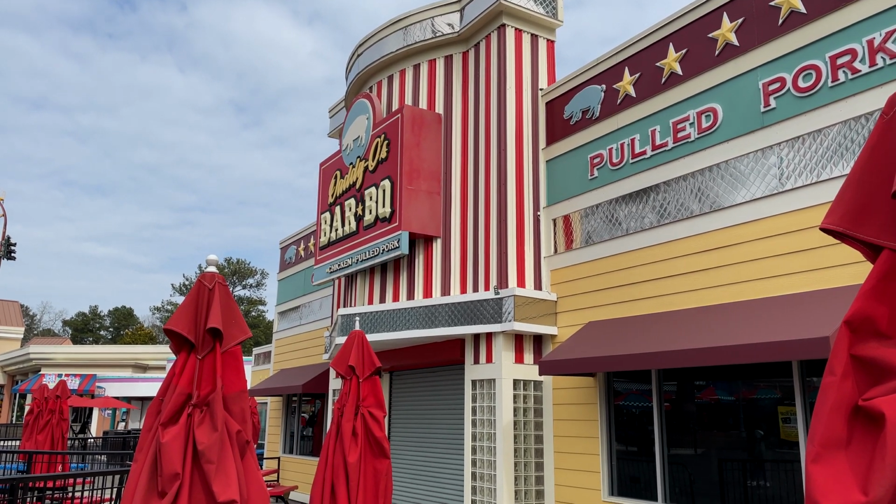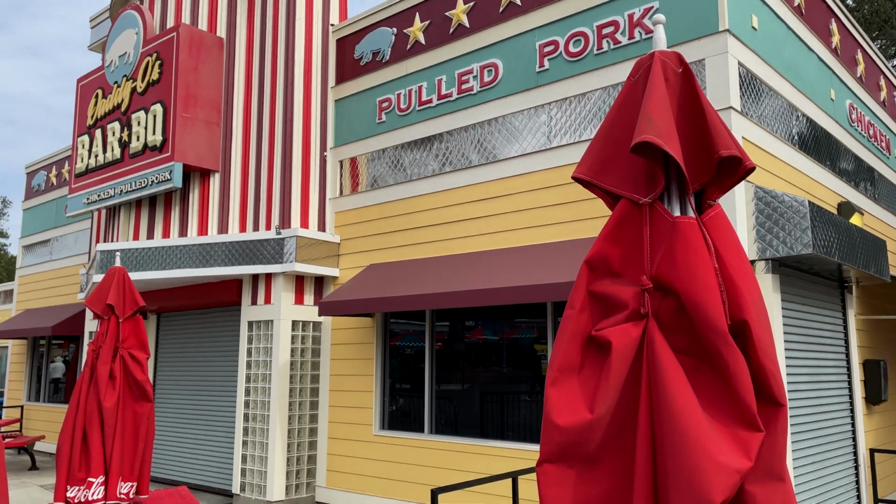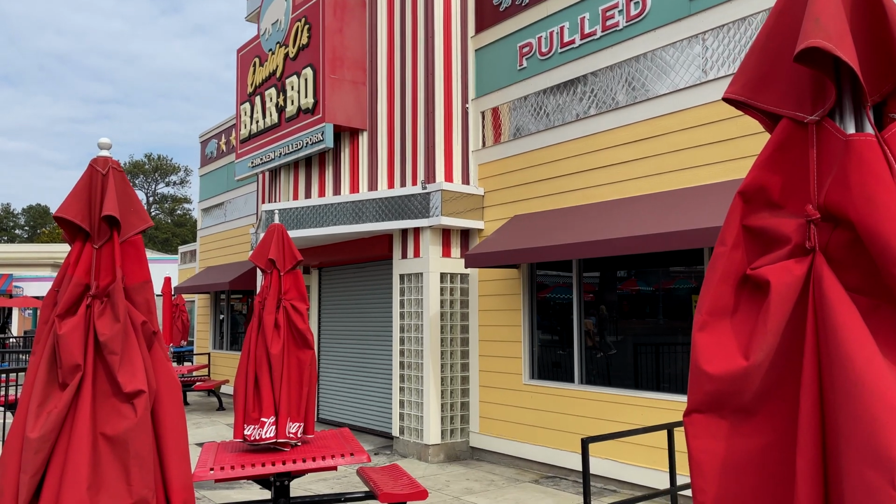It's closed today, but there is a new Nashville hot chicken sandwich. One of my favorite foods right there. So really anxious to try it next time I come to a park and this location's open.